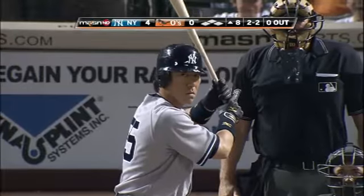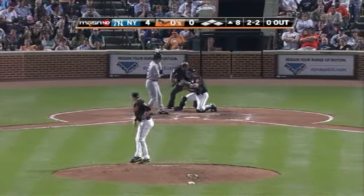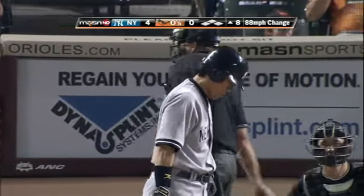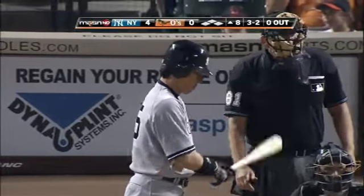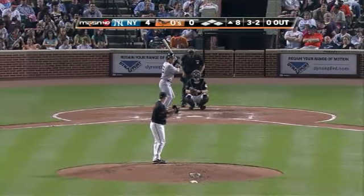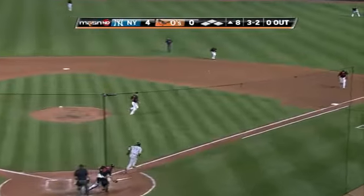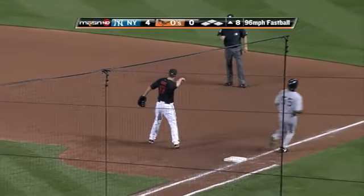Hideki Matsui has picked it up after a slow start for the Yankees. His bat coming around. He'll be in that DH role probably for the entire season. Would not be surprising if he did not play in the field at all. He started out just 4 for 27, but since then he has gone at a .350 clip. Towards second base, Brian Roberts. Good pitch by McCrory. Roberts will make the play.